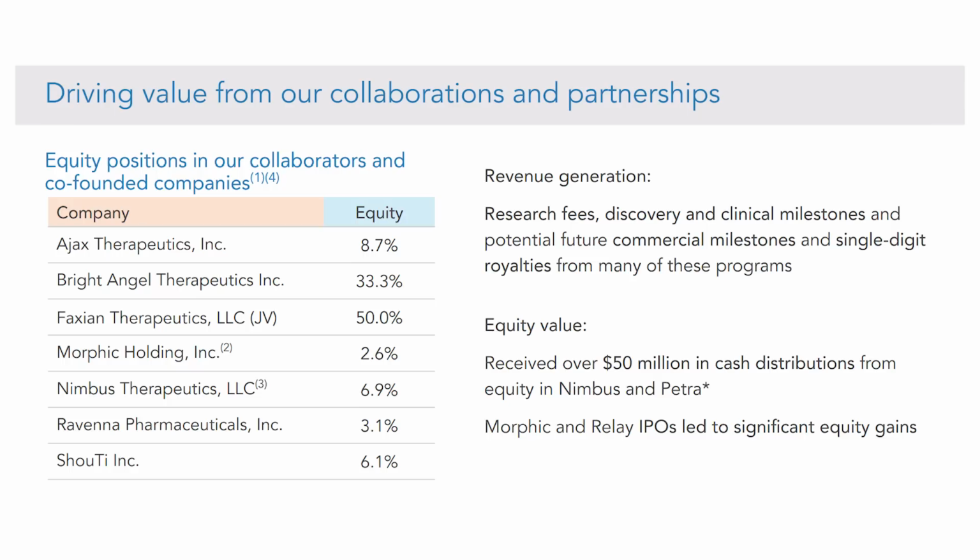What's also interesting is Schrodinger invests in their partners. They own 8.7% of Ajax Therapeutics, 33.3% of Bright Angel, 50% of Faxion, and so on. Most of these are private companies too, so we as public investors cannot invest in these businesses at all. It's just kind of cool because that means owning Schrodinger also means owning a portion of some private companies, and some of these portions are quite large, like the 50% stake in Faxion.